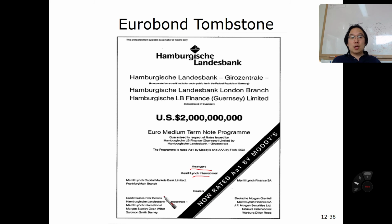Okay, arrangers, they say, Merrill Lynch Capital Markets Bank Limited, Frankfurt main branch or whatever, and Merrill Lynch Finance SA, and not only them, there are other dealers involved in this bond issuance. Credit Suisse First Boston, Hamburgische, and it seems they are Hamburgische Landesbank's other investment banking arms. And then Merrill Lynch International, Morgan Stanley, Salomon Brothers, Deutsche Morgan Grenfell, the investment banking arm of JP Morgan, and then Merrill Lynch, Nomura and Warburg, right?